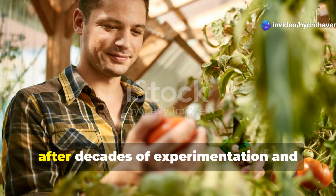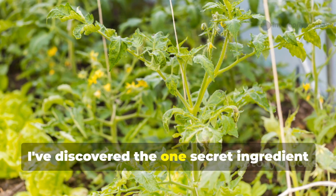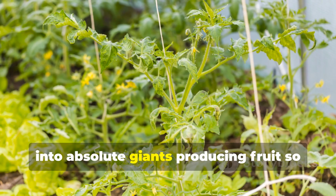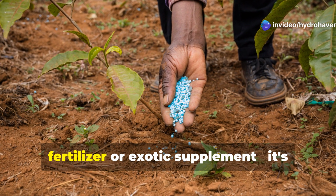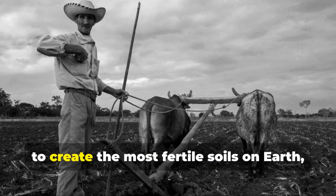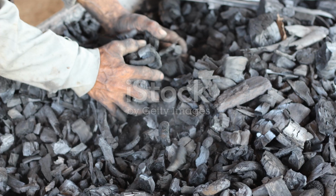Fellow gardeners, after decades of experimentation and countless seasons of trial and error, I've discovered the one secret ingredient that transforms ordinary tomato plants into absolute giants, producing fruit so massive that your neighbors will stop and stare in disbelief. This isn't some expensive commercial fertilizer or exotic supplement. It's something that ancient civilizations used to create the most fertile soils on Earth, and it's been hiding in plain sight all along.